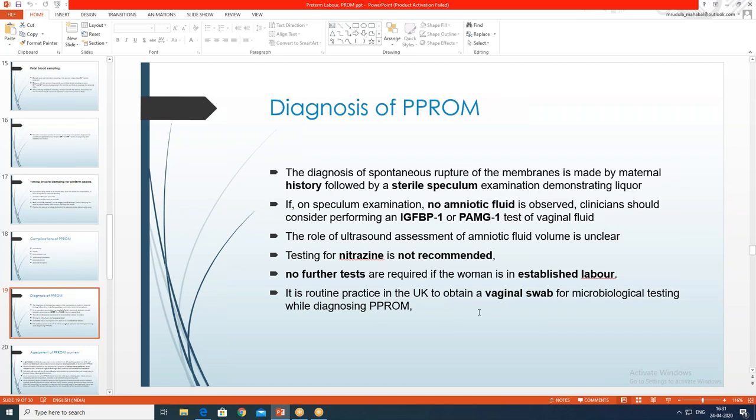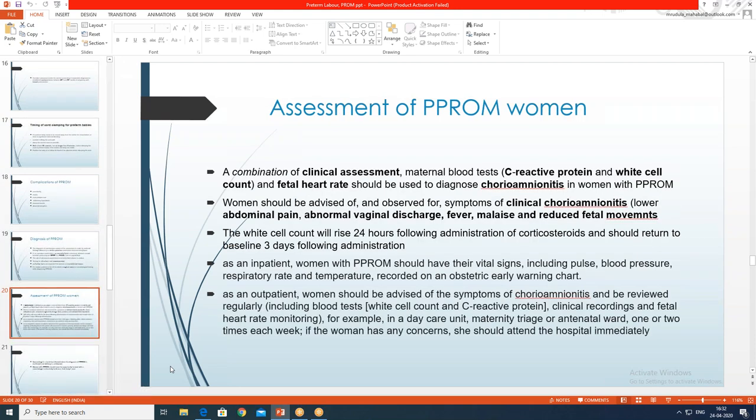And then, this vaginal swab, in the UK they are doing it routinely for PPROM, to find out if any infection is there. But still, this practice is not recommended as such. It is not a guideline that it should be done, but they do it routinely.